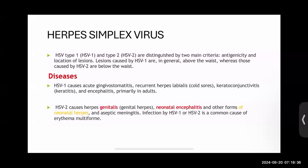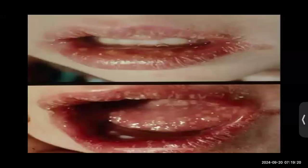And for HSV-2, remember I said the lesions are below the waist: herpes genitalis, that is genital herpes. When a pregnant woman has it, she can transmit it to the fetus, and it will eventually lead to neonatal encephalitis and other forms of neonatal sepsis. HSV-2 can also cause aseptic meningitis. And interestingly, infection by herpes simplex virus, both 1 and 2, is a common cause of erythema multiforme. So please, next slide.